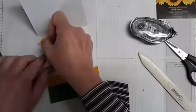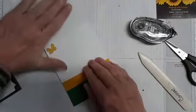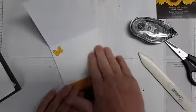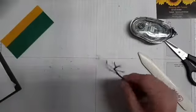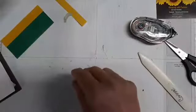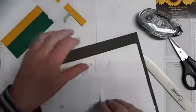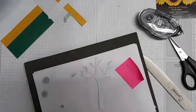I'm going to put that up in the corner to dress it up. And as you can see, you've got plenty of room. You can put a sentiment up here if you wanted to, or write a lovely note, or a sentiment here, whichever you choose. So now we need to put this tree on before I put that piece. So I'm going to use wet glue for this.